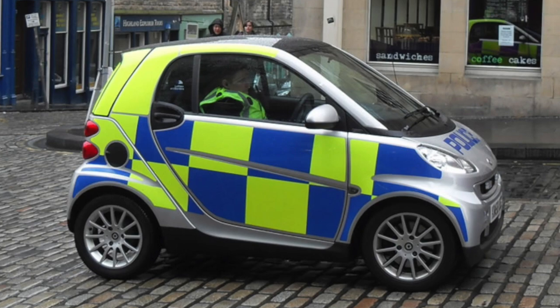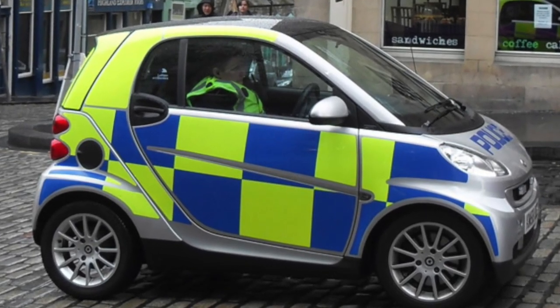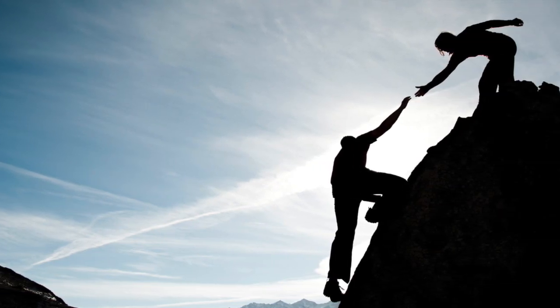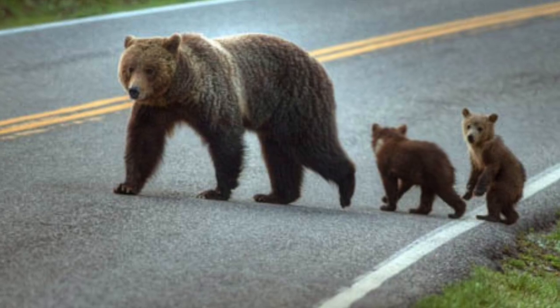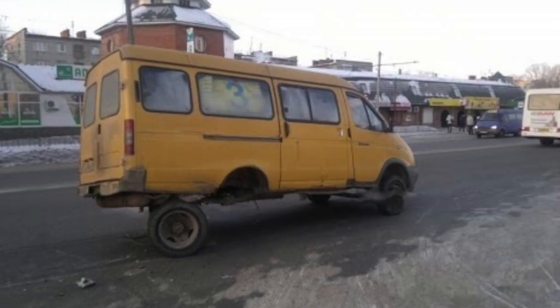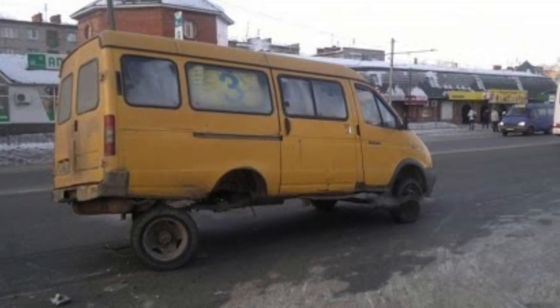Well, I hope everyone has found that of some use, and you've gotten some information from it that can help you make a decision if you're going to buy a smart car. I hope it's helped you be aware of certain things when and if, or I hope it doesn't, the gearbox starts to play up.